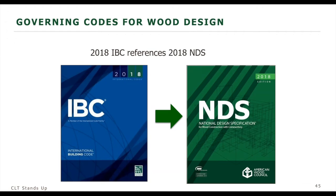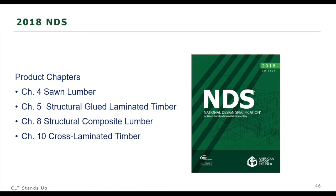Okay, so the code. In the 2018 IBC, it references the 2018 NDS. And we talked about mass timber construction. Mass timber construction can utilize all of these wood products to create large wood elements. Sawn lumber can be used to create the nail laminated timber. We have structural glue laminated timber, structural composite lumber, and glue laminated timber, all of which can be used in heavy timber construction and other types of construction.